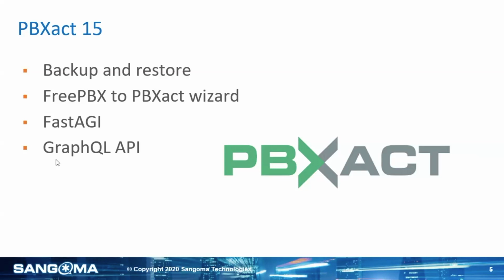Two other things we did is we finally implemented something called Fast AGI throughout PBXact and FreePBX. To not get into too much of the technical details, implementing this allows for system-wide improvements as far as overall performance. There was something that predated it within Asterisk called AGI that we built a lot of scripting for in FreePBX and PBXact, and that over the years built up to some instances where on larger deployments, you would see things lock up, or you would run into issues because it would bog down the system.